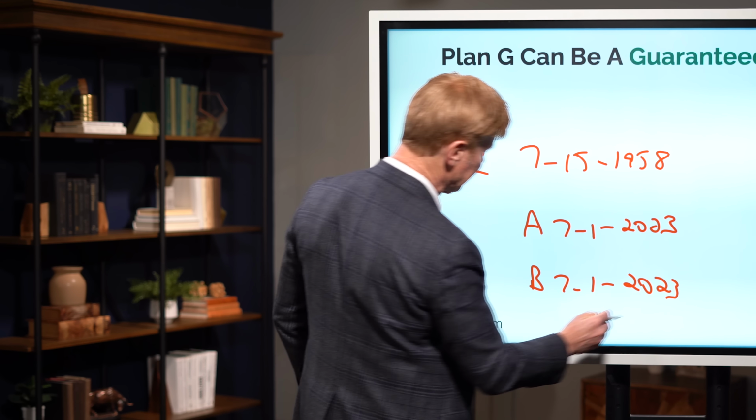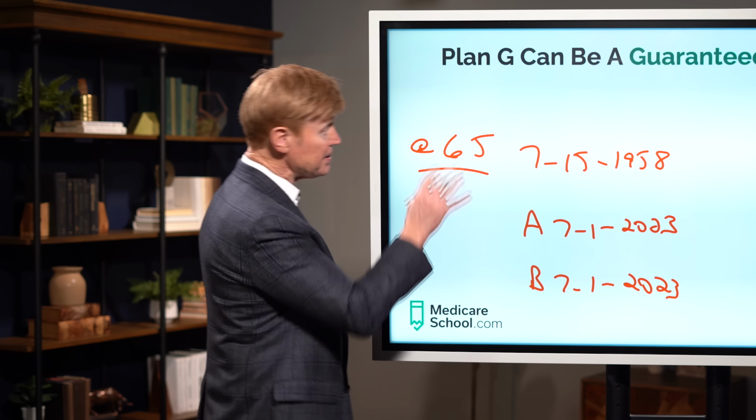And so in this scenario, when we talk about guaranteed issue, it has everything to do with the B date of your Medicare coverage. So what happens is 6 months prior to my B date, we can apply for a Plan G and it will be approved to be effective 7/1. But there's also an additional 6 months beyond the B date where we're in what's called our open enrollment period for a Medigap policy. Okay? And again, that lasts 6 months.